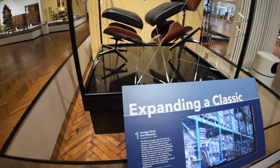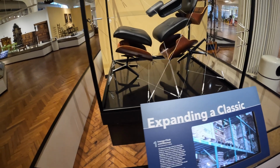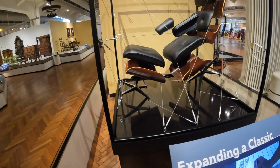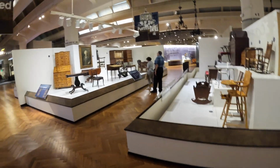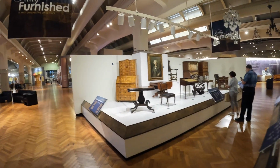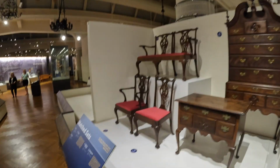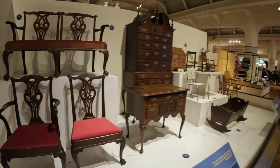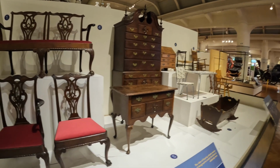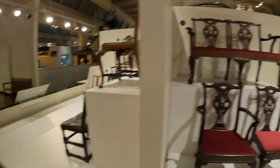Lounging chair and ottoman. I don't know. Looks like something to torture people with to me. Oh look, it's Samuel Clemens, Mark Twain. We've got furniture. Some 1700 stuff here, huh? Alright.